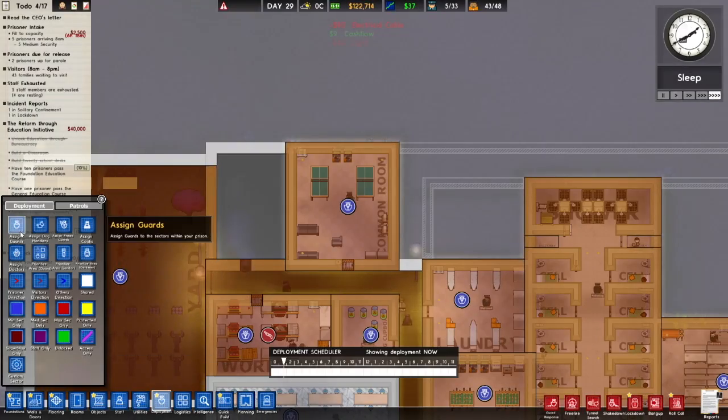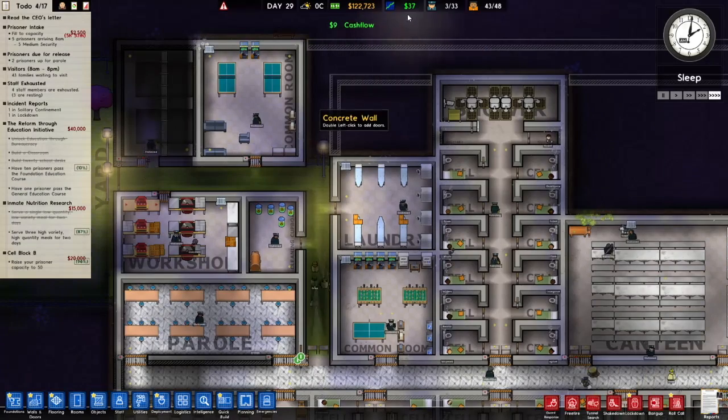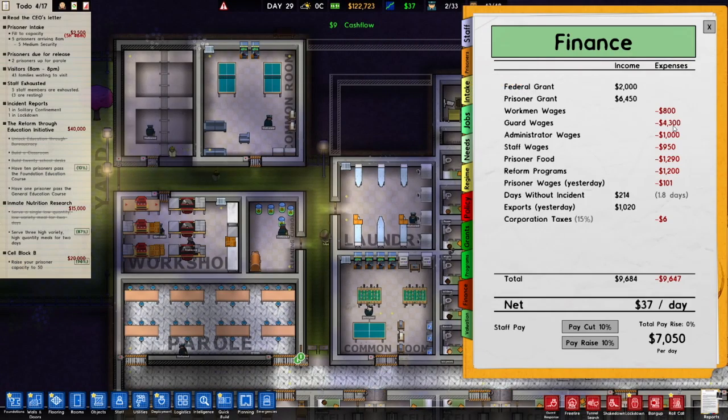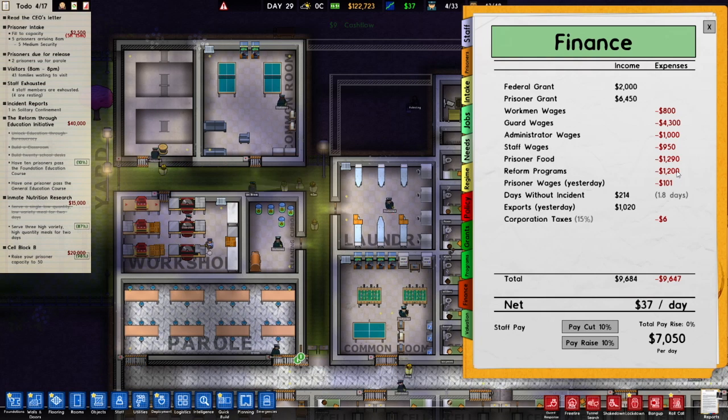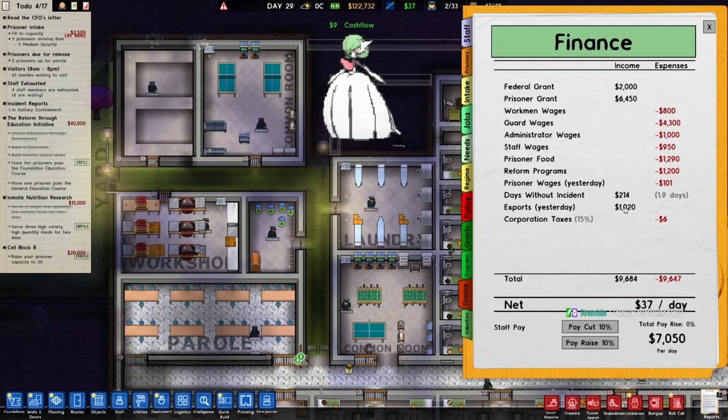Deployment. So being a library, we want to assign a guard in there to help stop the books from sneaking. And why is it so low? Where's it coming from? Guard wages is really high. Prisoner food, reform programs. We made $1,000 from exports.